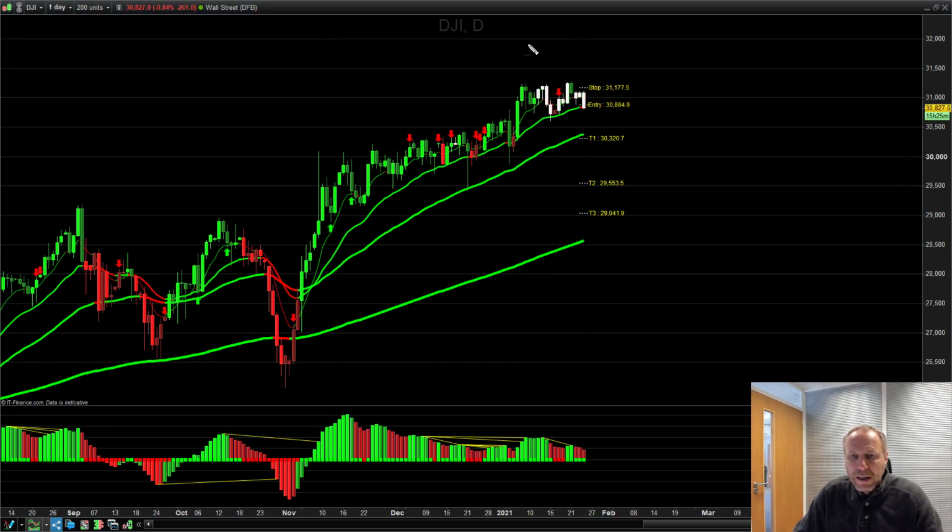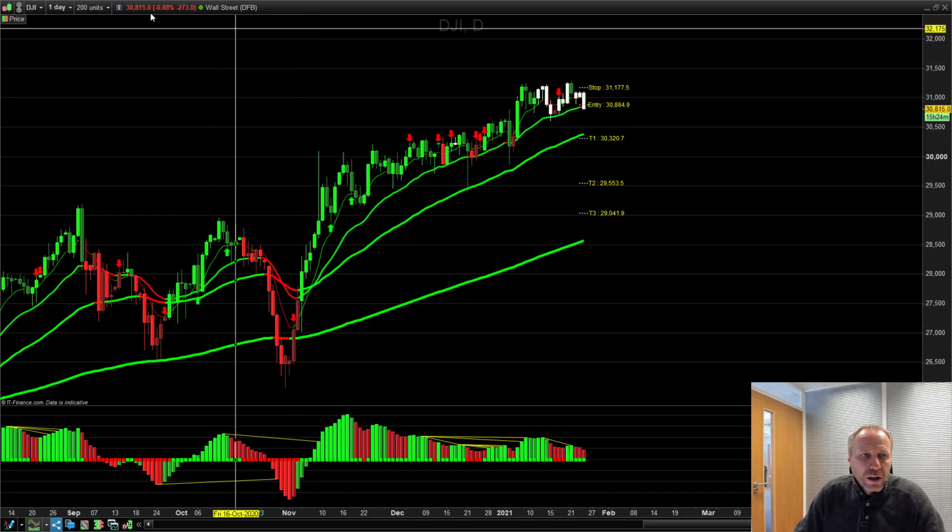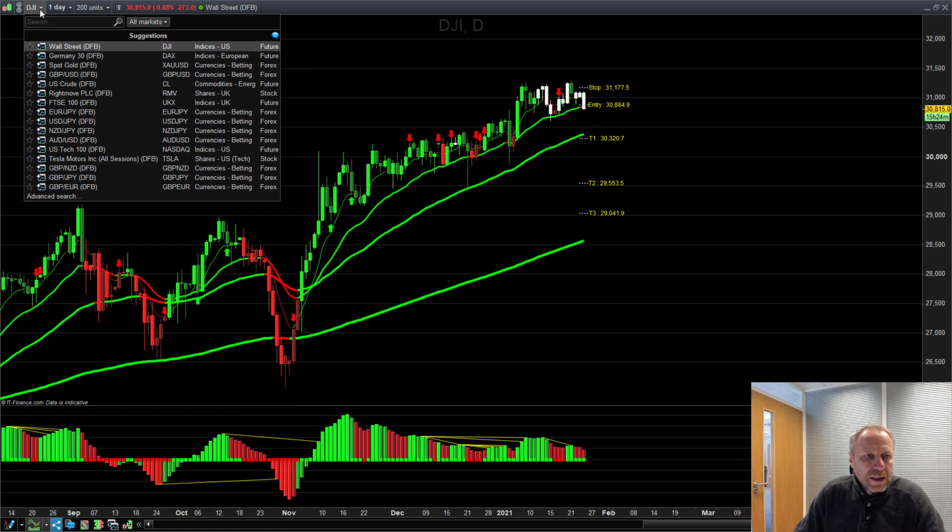Now, what's really interesting here today is the Dow Jones Industrial Average. We're also making a bit of a high formation. We've got a double top setting up here. Storyteller's given us divergence as well, and we've got a white PTS. Now, the white means that there's no volume in this move. But if we can close with a red PTS, we're going to see targets 30,320, possibly down to 29,553. So it's the first time in quite a while we're seeing a little bit of selling pressure.